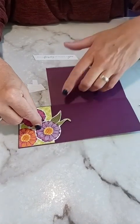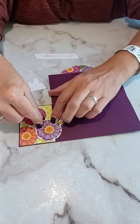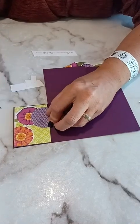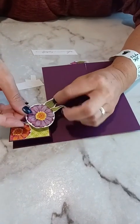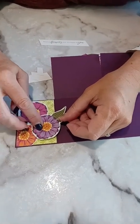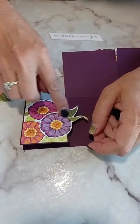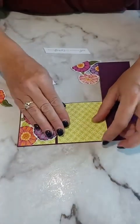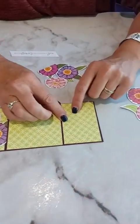So I'm going to tuck it in so half of the flower is going to be on the inside. So just be careful where you glue it. You only want a little bit of glue so that you don't glue the inside of the card. We'll put that just like that. See how it overhangs? We're going to do that. All right, looking good. Close that up. Okay, we're going to start working on the other side.